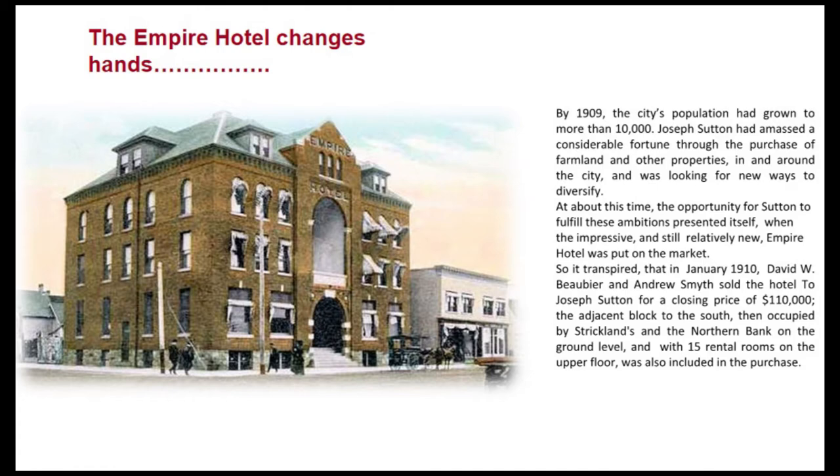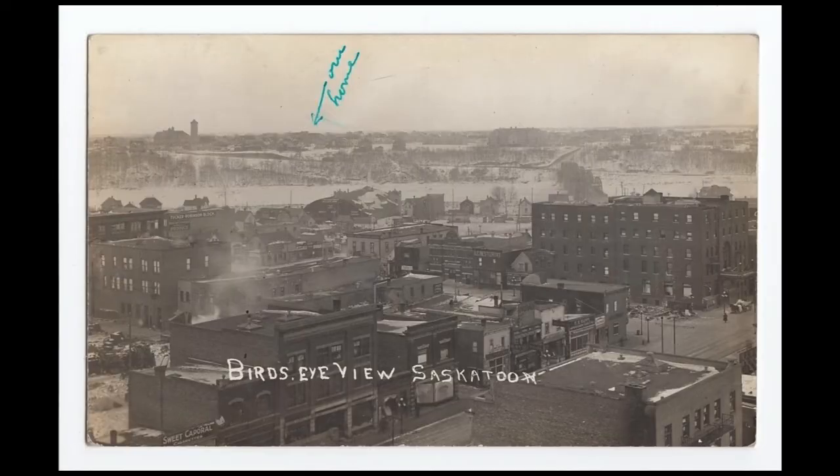So it transpired that in January 1910, David W. Boubier and Andrew Smythe sold the hotel to Joseph Sudden for a closing price of $110,000. The adjacent block to the south, then occupied by Strickland's and the Northern Bank on the ground level, and with 15 rental rooms on the upper floor, was also included in the purchase.